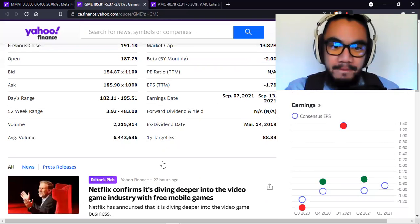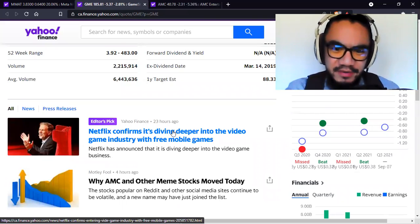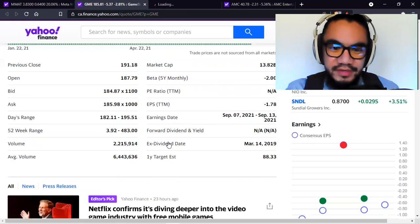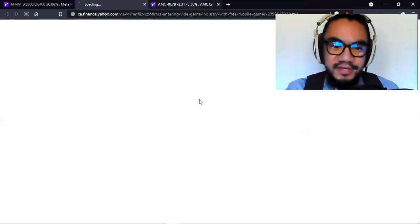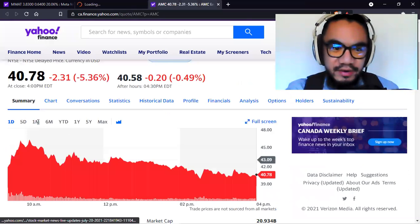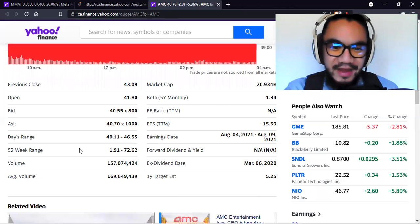Netflix is diving into the video game industry. Okay, I'm going to look at that. That is kind of wild. I don't know if they're going to do a deal with GameStop. If they are, that's going to make the stock go like crazy. So that's all for GameStop. AMC, they're also down 5%, and they are trending downward. Volume was paltry, well, not paltry, but just below the average.